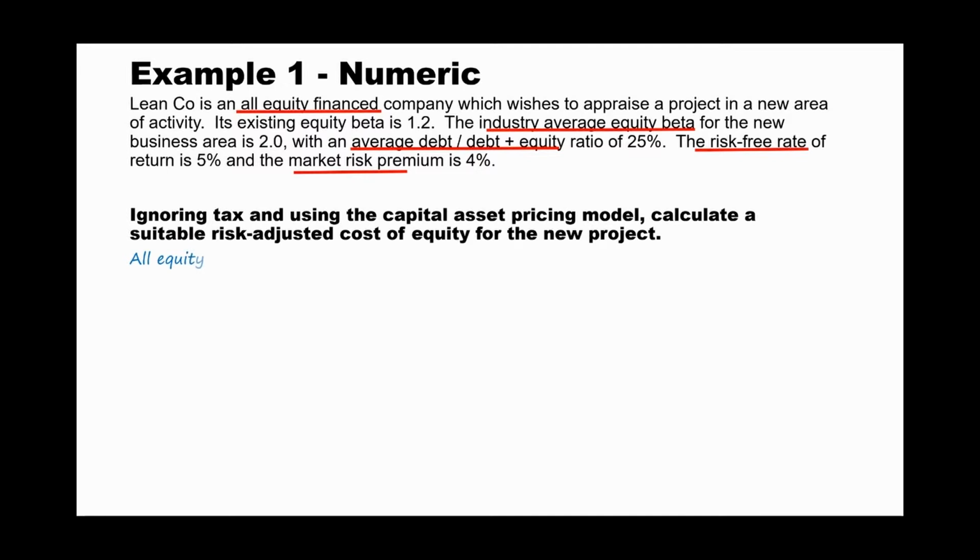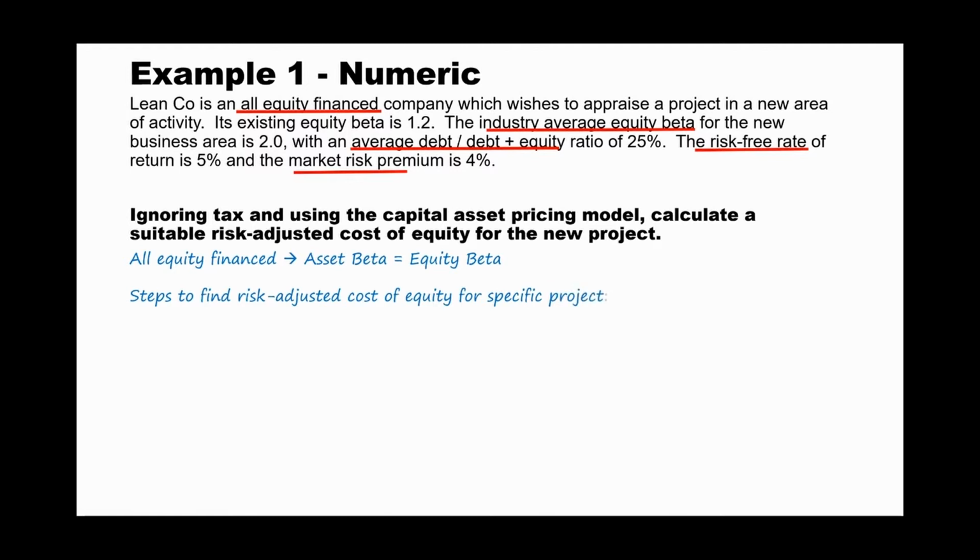So what is the meaning of all equity finance? It means asset beta is equal to the equity beta. And the steps to find the risk-adjusted cost of equity for specific projects: here, I would like to show you 3 steps to work it out. Because it is an all equity finance, we firstly have to ungear the industry average equity beta into asset beta.